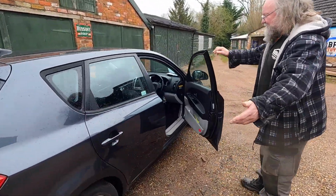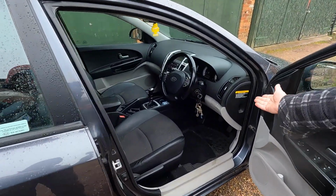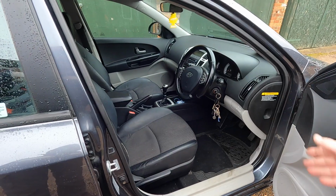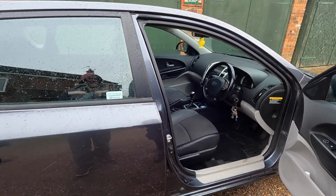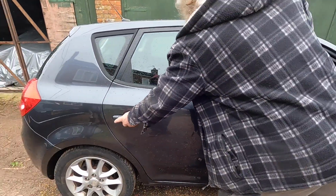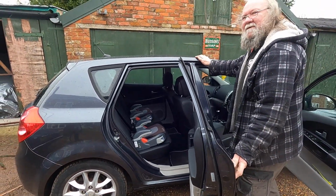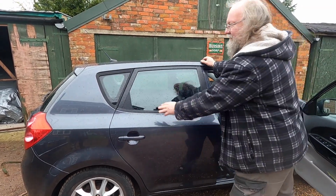We'll open the door. We'll take a look inside. Look at that interior. Plush. Look, complete with the warning signs. Don't drink the battery fluid. Don't drink the screen wash. And don't drink the antifreeze, or it'll kill your liver. But other than that, I think the car is quite well equipped. Look at that. All room for all those children. Hundreds of them. And you've got a little window there.